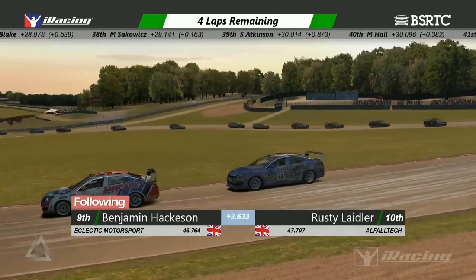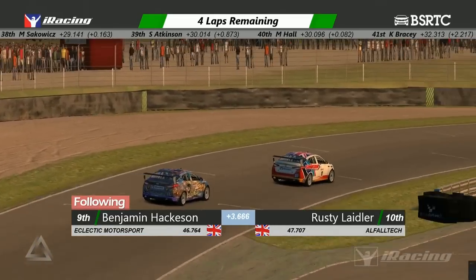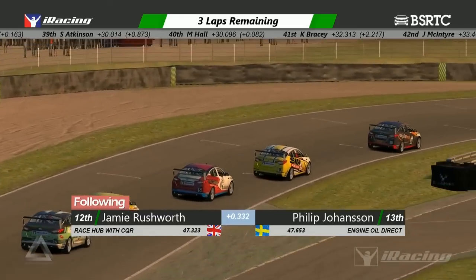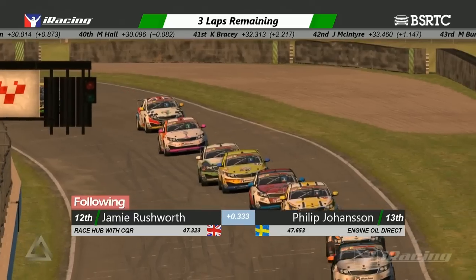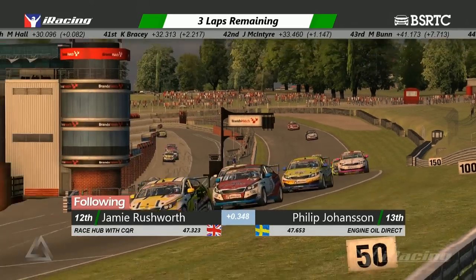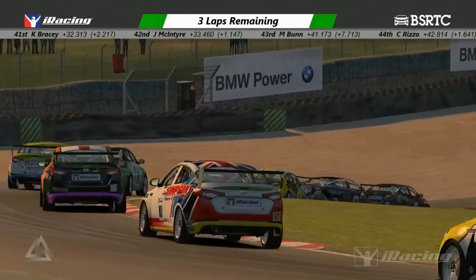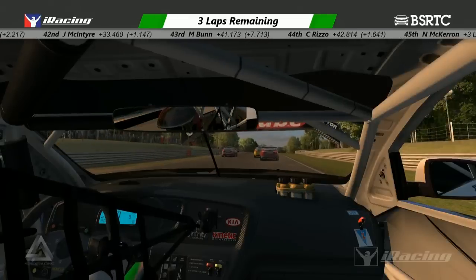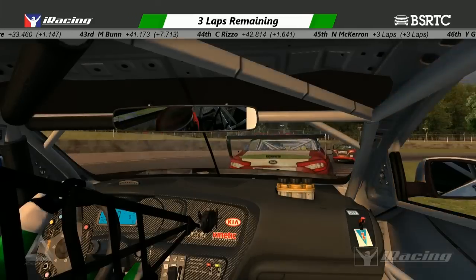Here comes Russell Laidler trying to get past Cesare Rizzo. Let's see if he can get past him a bit more cleanly than his teammate did a few laps ago. I'm amazed actually that Rizzo hasn't dropped a bit further down. As long as he finishes without contact with him again. That's again, Alex, lack of patience there from Laidler.